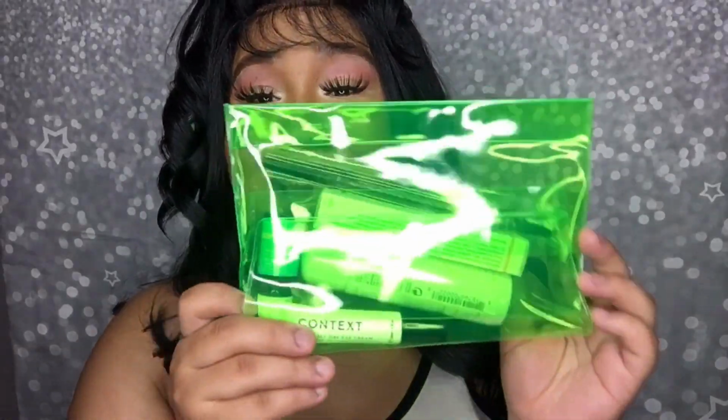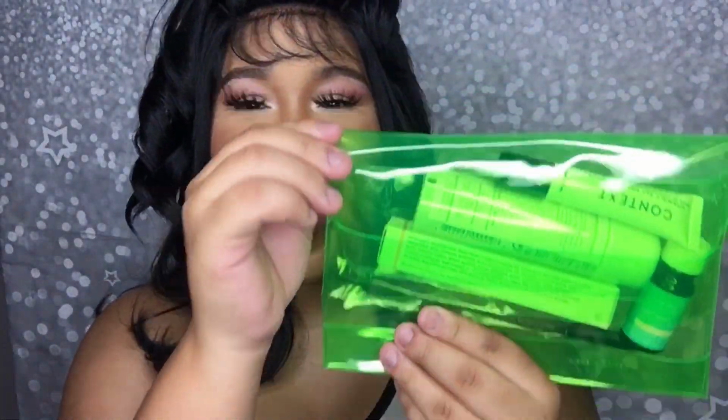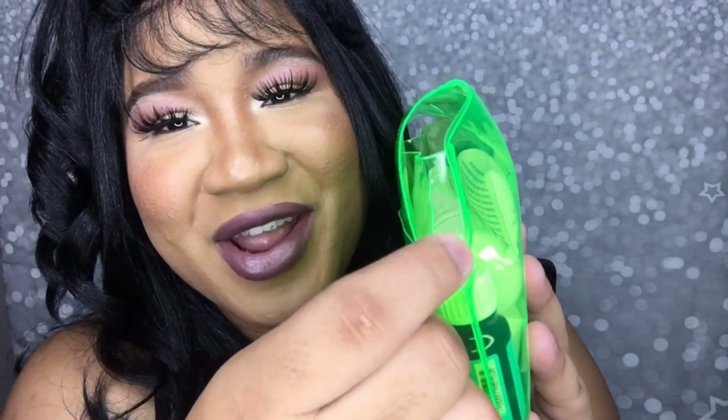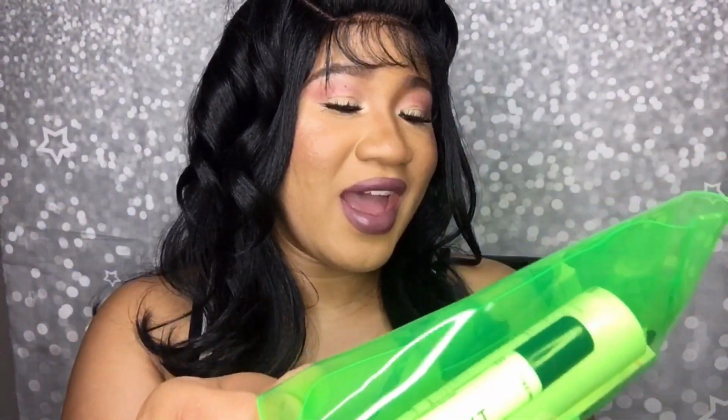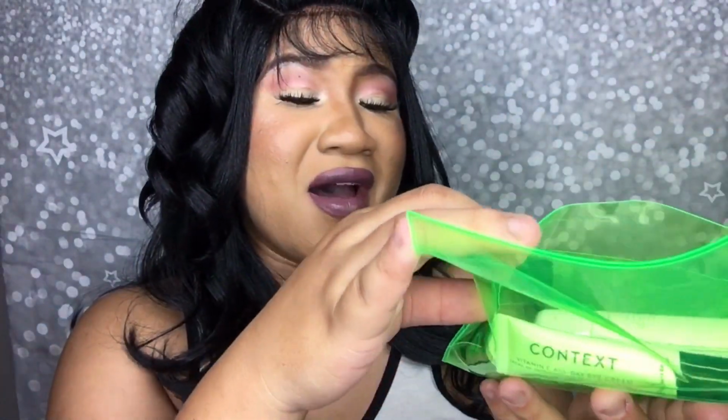The next thing, I am literally obsessed. How cute is this neon green but clear bag? It's so cute. And this month, oh, it is ripped. Dang it. Oh, I love that it has the little slip though. Usually they have the buttons. That's so cute. I'm so sad.